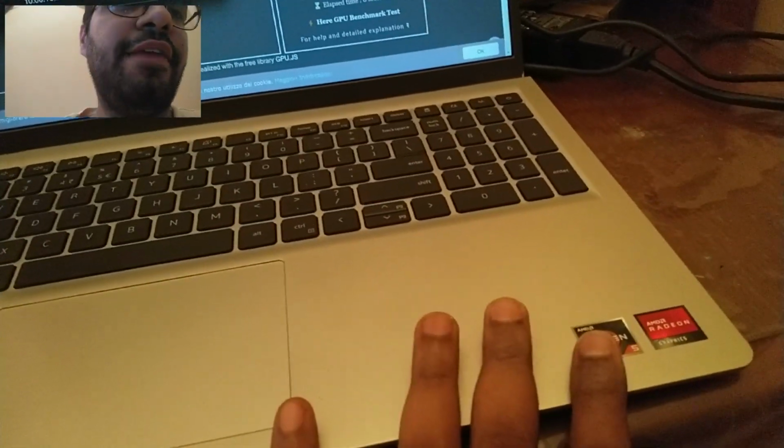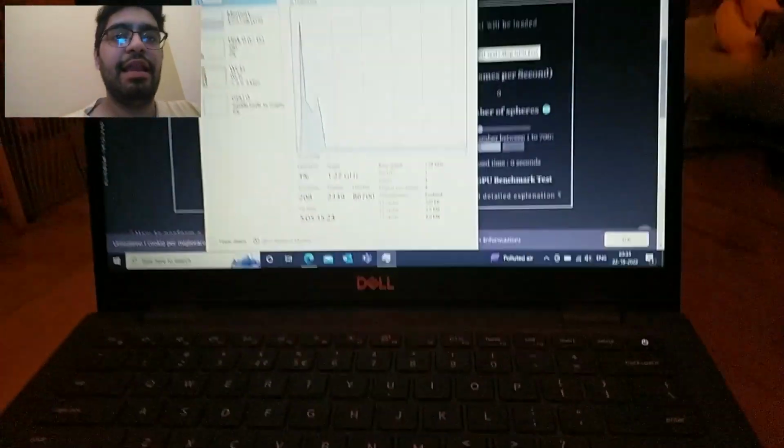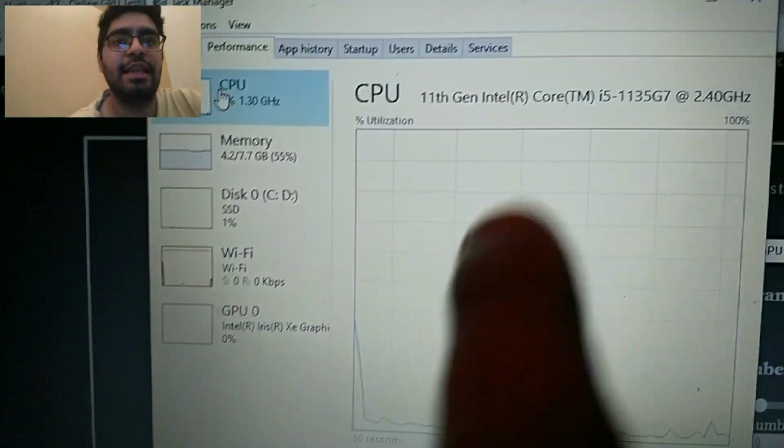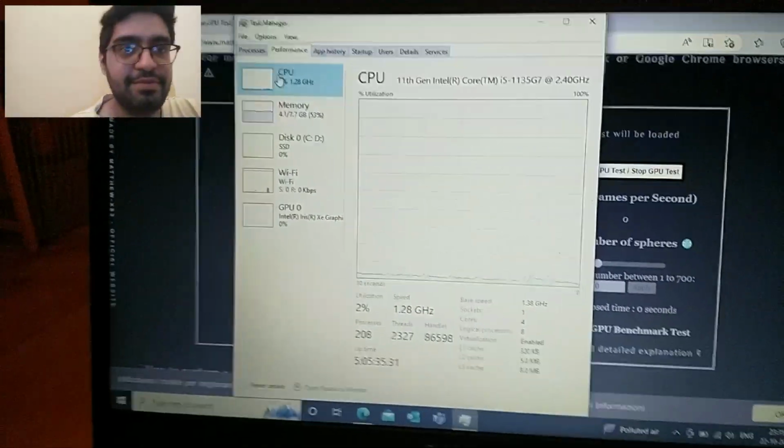Today we have an interesting comparison between two Dell laptops. This is the Dell Inspiron 15 with the Ryzen 5 3500U and Radeon graphics versus the Dell Latitude with Intel Core i5, that is the 11th generation. So let's do some GPU tests.